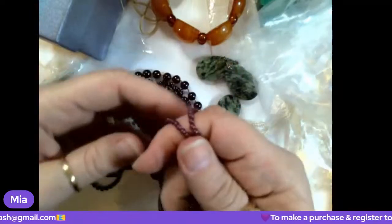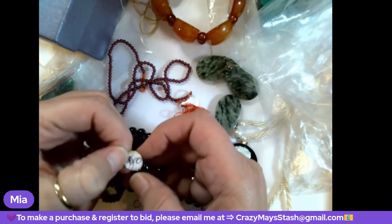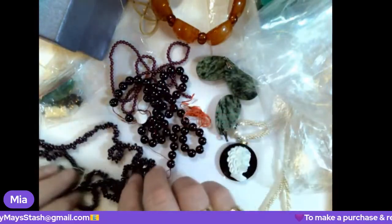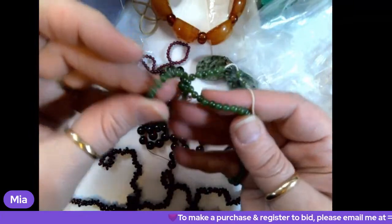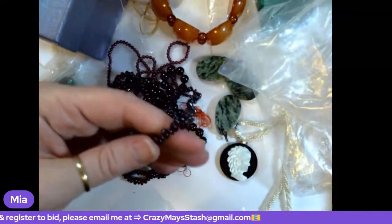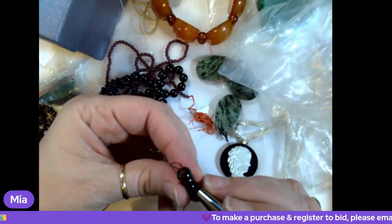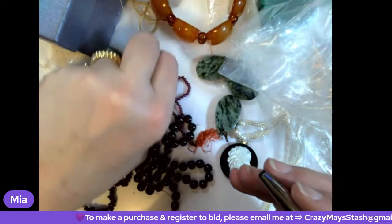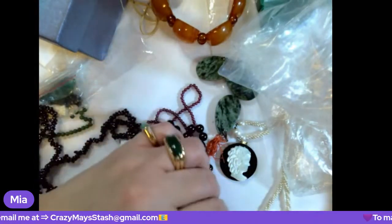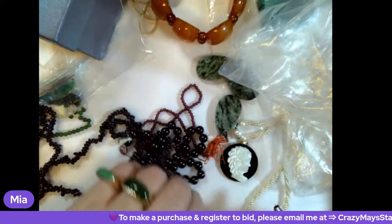Are these garnet? This says $40. I think these are garnets. This one is totally, I think these are garnets. Yep. One down. Yep. Hold on. Set it down. Yes. Oh, my.